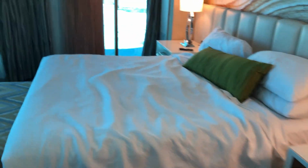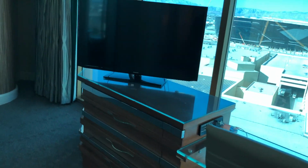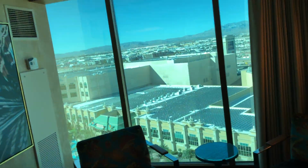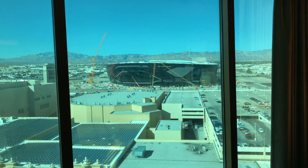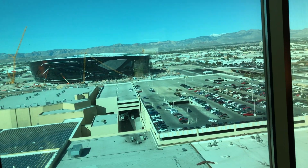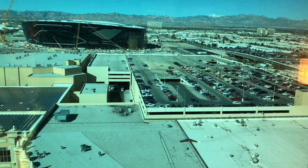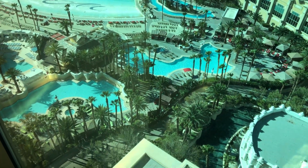The room we are in is advertised as a pool view room, which means it's the one probably everyone says they don't want because you see less off the strip. But it's actually absolutely fine. It faces the Raiders Stadium, so I'm sure these rooms are going to be renamed one day Stadium View. So you look across to the Raiders Stadium, still being built. Got Orleans over there, and then looking down at the convention centre, and of course the pools.